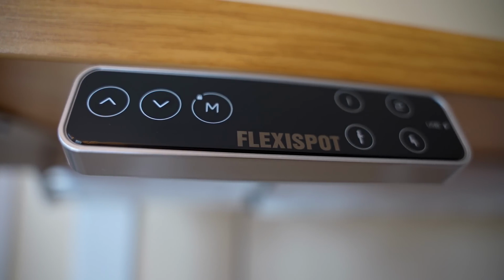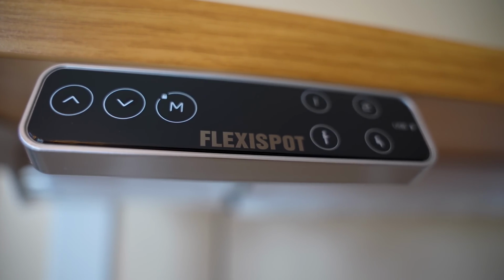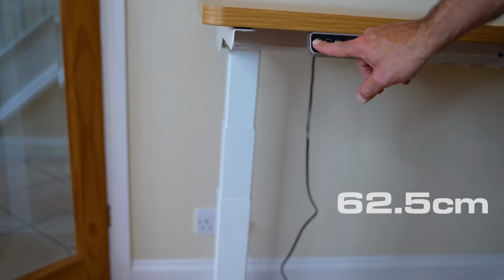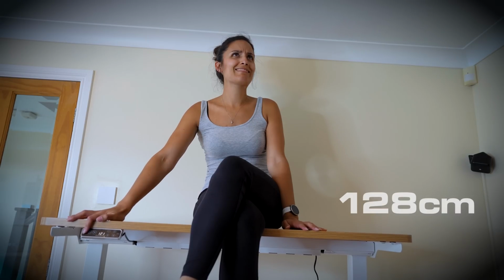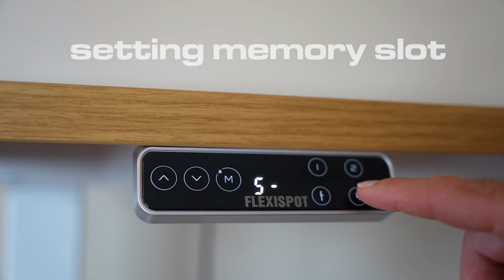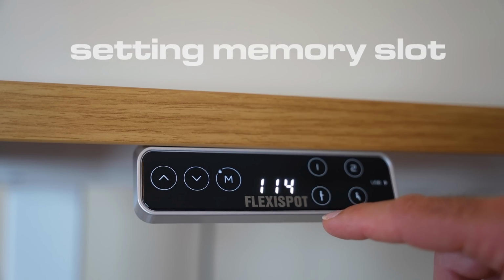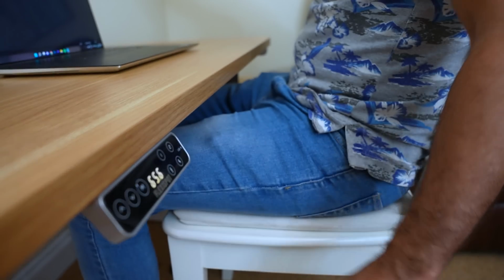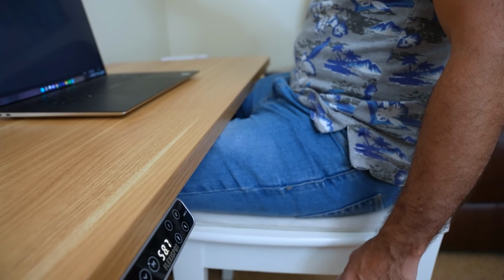It comes with a control pad that has touch-sensitive buttons to take your desk height from 62.5 centimeters at its lowest point up to 128 centimeters at its highest point. It can store 4 different profiles, so you can have the desk return to specific heights at the press of a button. It has anti-collision so that it won't accidentally crush you.